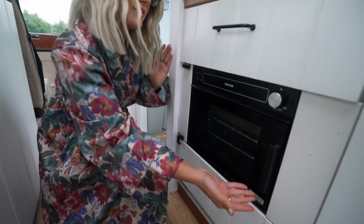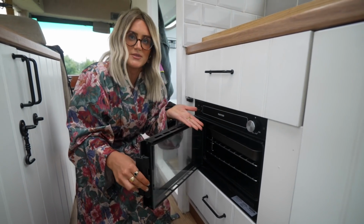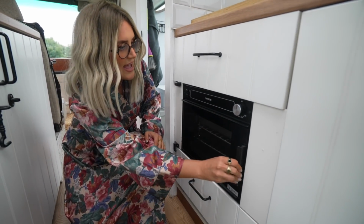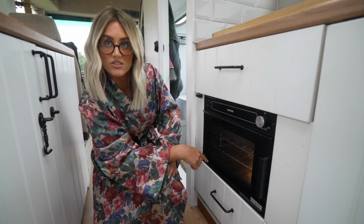On to our Thetford oven. If you just come down with me. Want a pizza? Don't need to deliver. You can come to Custard the Bus and have a pizza. Anything goes in there. That's gas. It's really good, isn't it?